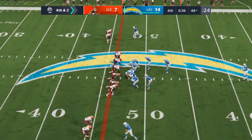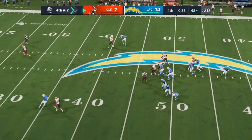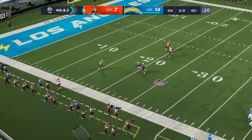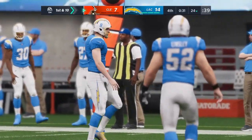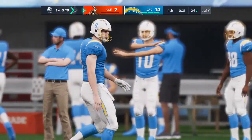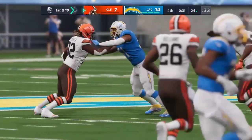Here's Lachlan Edwards now, as he'll kick it away for the 2nd time. And this is away, and I don't think Landry will get a chance to return here. And this punt will go out of bounds. I think it'll be inside the 25. It will. Right at the 24-yard line is where they'll spot it. And now Cleveland geared up to take the field.